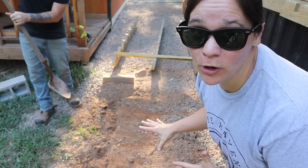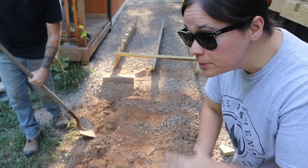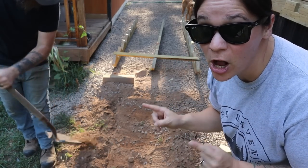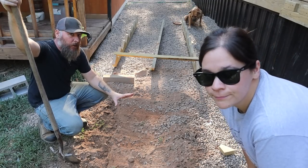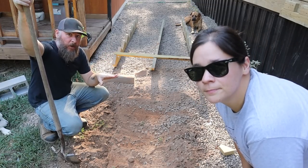Wasting no time this morning in getting these stairs installed, and hopefully we can get them completely done today before the heat really sets in, because it is going to be another hot day today. So we're gonna be putting some pavers down here. We wanted to make sure it was pretty much level yesterday, and we got it pretty much level, so we kind of know it's possible right here pretty easy.